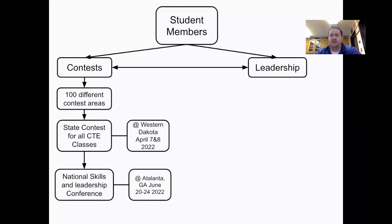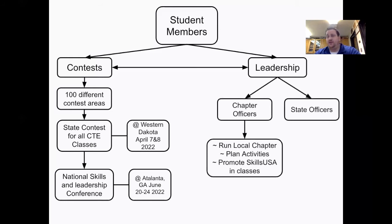So the other avenue that students could take is leadership. And with the leadership route, we have two different avenues. One is you could work with the state director and the state office and be a state officer, where you would maybe help with recruitment. You would help schools and new chapters get up and running, and you would partake in some leadership development. And then ultimately at the state conference in April, you help lead and facilitate that conference.